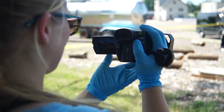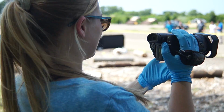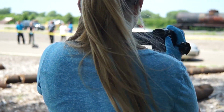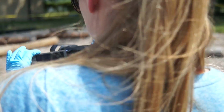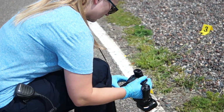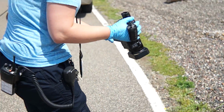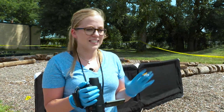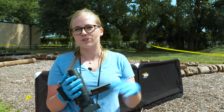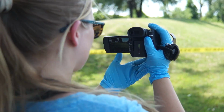What we want to do is show the location of the scene, and we want to start with an overall view of the incident, what's going on. And then we want to move to a mid-range video and show the evidence within the scene itself. And then we finish up with close-ups of the evidence placards to show what each piece of evidence is. The point of that is we just want to show, without people in the scene, what's going on, and it's easier to view than an individual photograph. So it just gives a nice overall view of the scene.